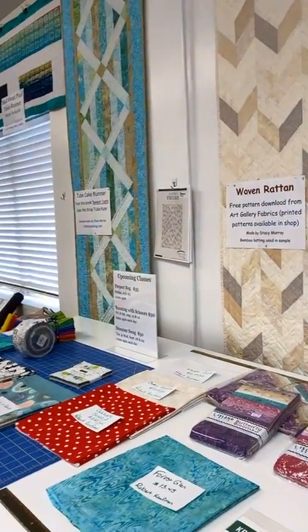This weekend we had our first in-person retreat since we had to close down, and it was a lot of fun. We got to see lots of people and see different projects, and we did a sew-along. It was a lot of fun. I think everybody had a good time. I know I had a good time.